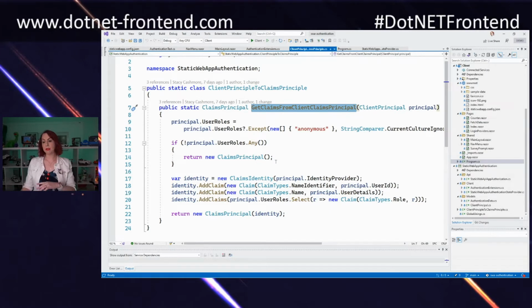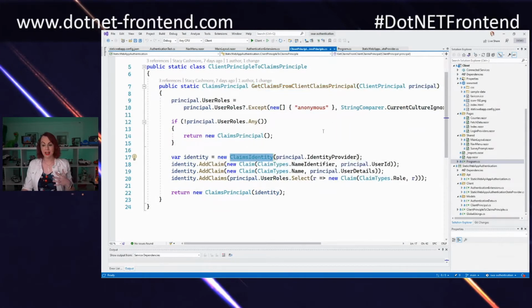If they do have roles left over, then we make this claims identity. So we pass in the identity provider, which is either going to be AAD, GitHub, Twitter, or Google. We pass in the name identifier for the user ID, the one that comes from the static web app. And then we pass in the user details into the claims type name, which always strikes me as odd because it's not a name. It's either going to be an email or a handle. And then we just add all of the roles that that user has so we can use it in our application. Now, as far as the static web app authentication process goes, this is it.